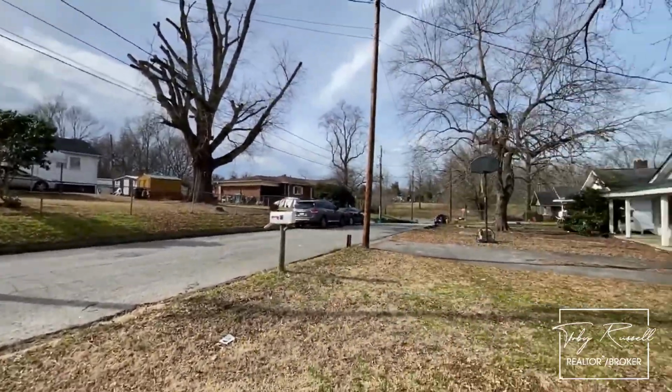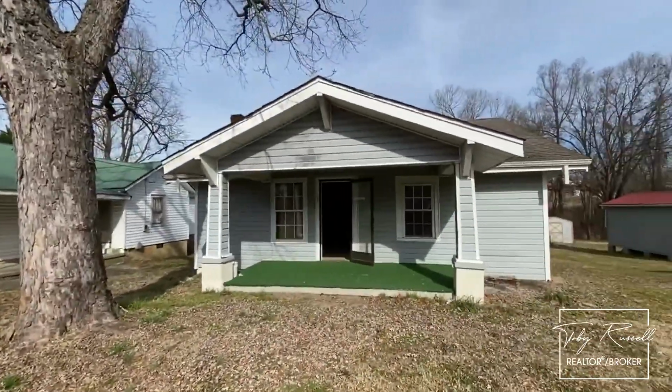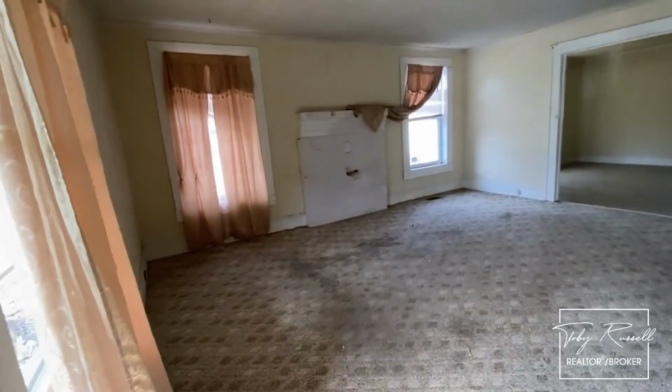So let's take a quick tour of one of these houses in Thomasville that is your typical investment type property. Here we are on June Street. It's located right next to one of the parks. They're getting ready to renovate the pool in Thomasville. They've got a whole big plan for it. It's already got new park equipment in it. I've been up there a couple times with my kid playing.